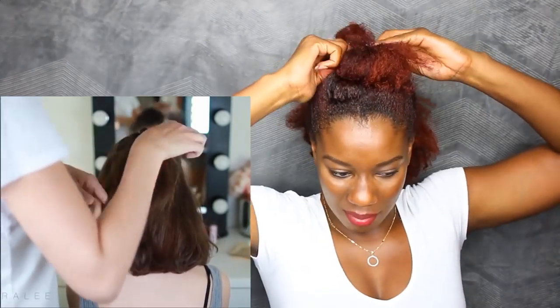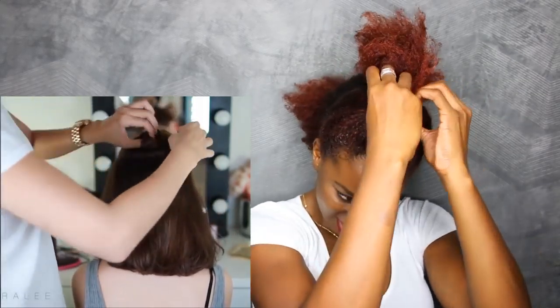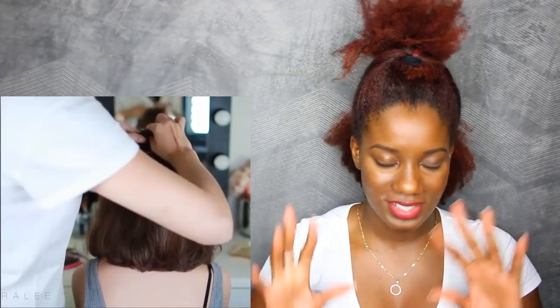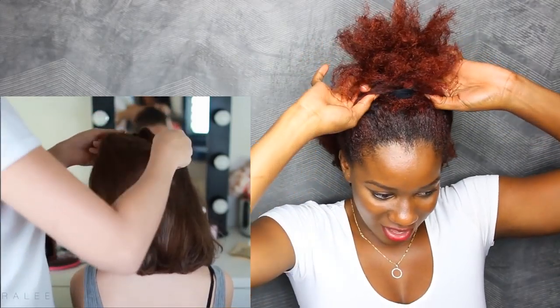Tail. It's fighting me. Okay, probably I should pull the elastic loose. I don't know what I'm doing. Shit. Ow. Ow. Ow. Okay. Fuck. This is the last hairstyle. Pull it together. Pull it together, Viv. Been doing well so far.